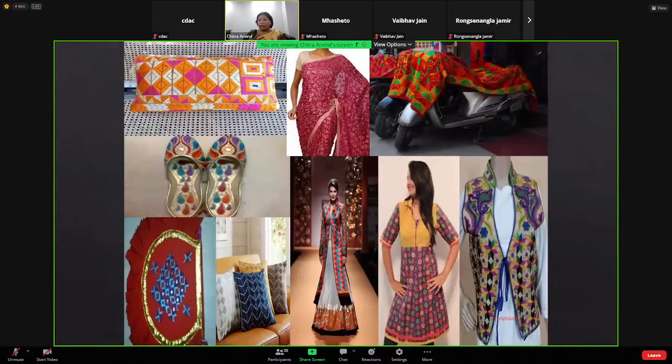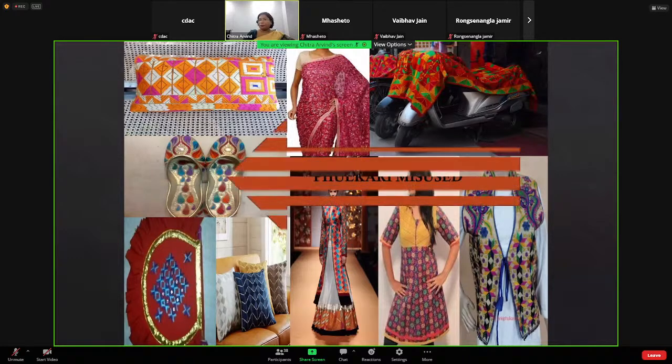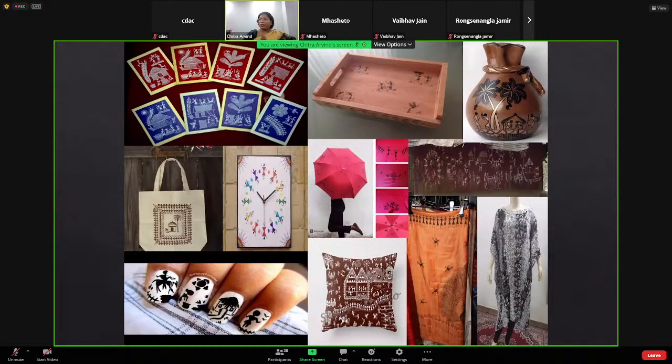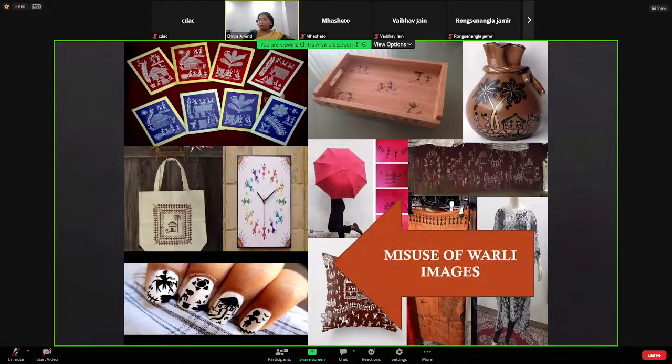Darjeeling is a very nice example. Look at the state of some other GIs. We have Phulkari, which doesn't cover a lot of things. Now we have Phulkari on cushion covers, pillow covers, and shoes. How are we able to stop them? Look at Warli paintings. It talks about few paintings in GI, but they are there on cloth, and in nail art in beauty parlors. How are we able to stop them? There lies the power of enforcement.